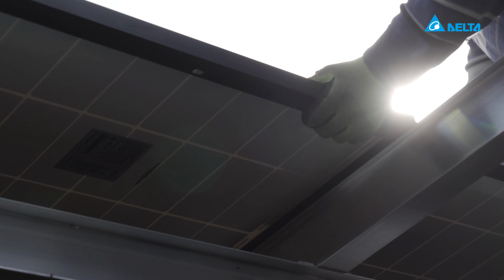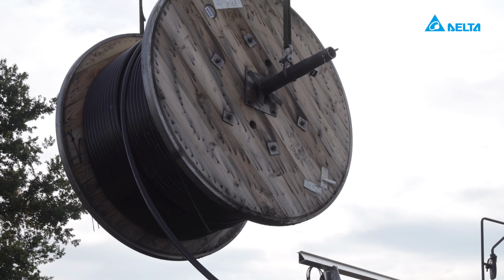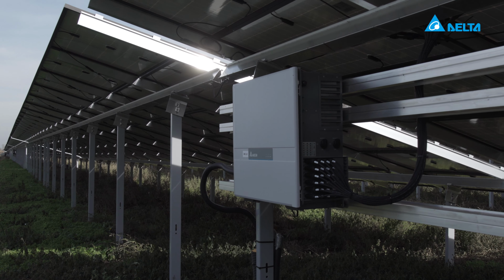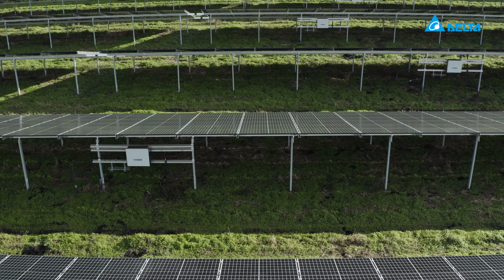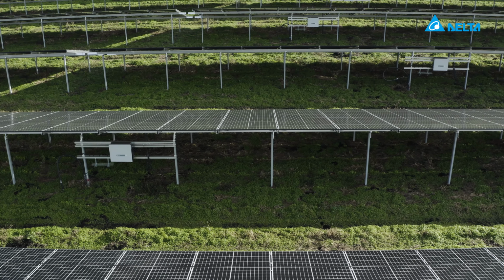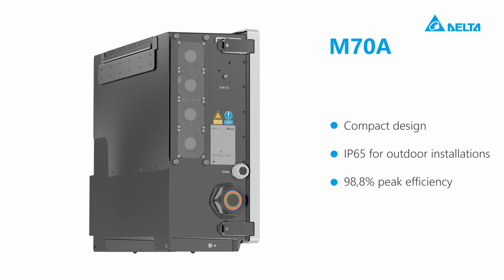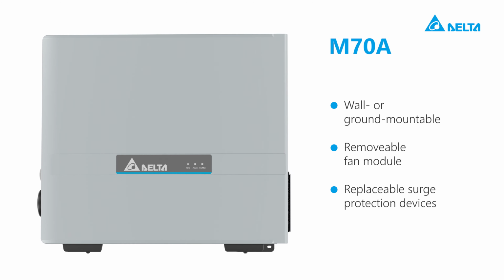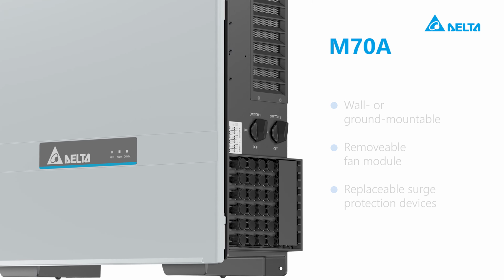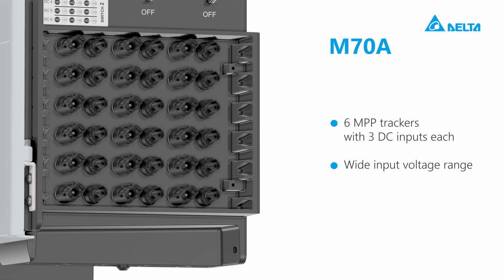330,000 solar modules have been installed, and more than 1,000 kilometers of cable have been laid in the vast solar park. In total, Delta will provide 1,400 highly efficient M70A solar inverters to fulfill the site's needs. The M70A has a rated output of 70 kVA and is characterized by a peak efficiency of 98.8% and high reliability. Its 6 MPP trackers give great flexibility in the design of the solar module strings in order to achieve the optimum yield.